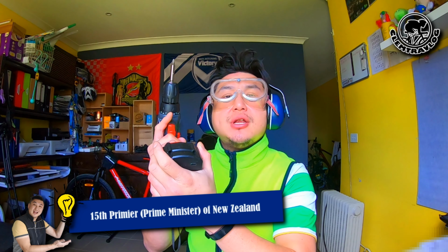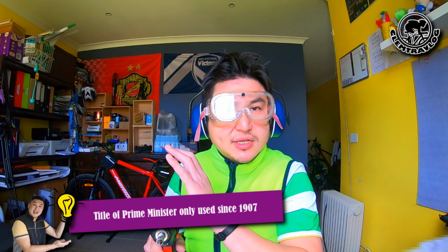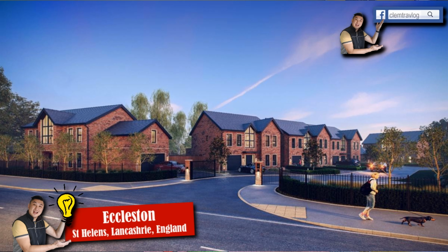Richard John Seddon served as the 15th Prime Minister of New Zealand between 1893 and 1906. He was more commonly known as the Premier of New Zealand, as the title of Prime Minister was only used since 1907 when New Zealand was granted dominion status by the British Empire. He is today New Zealand's longest serving head of government. He was born in Eccleston, Lancashire, England in 1845.